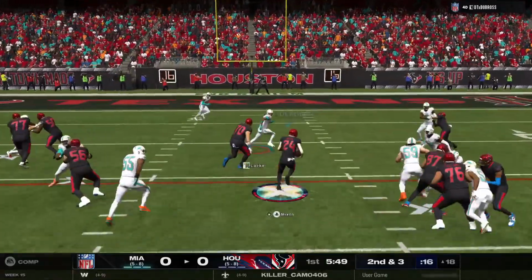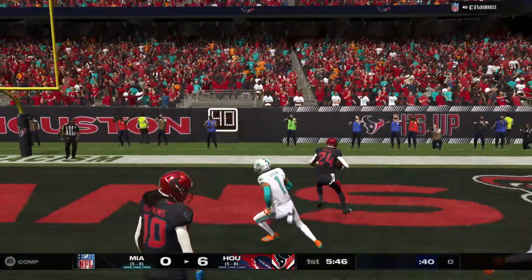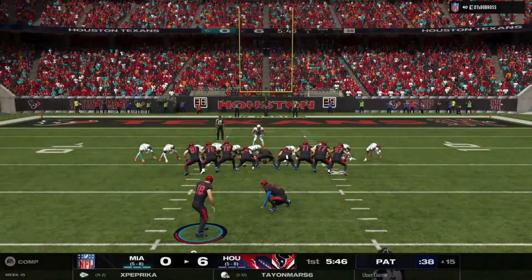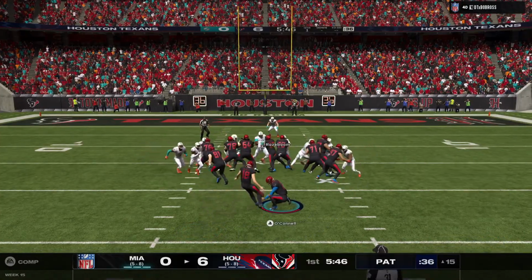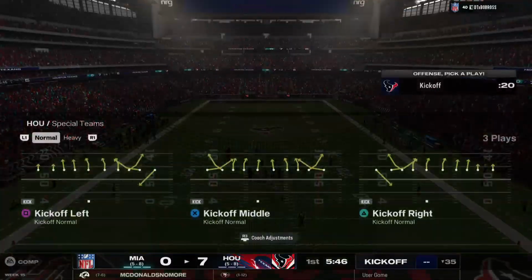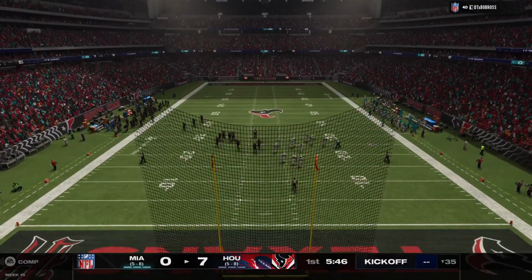A first carry for the former Oklahoma Sooner, Joe Mixon. And he'll take this one in for a Texans touchdown. Joe Mixon, his 8th rushing touchdown on the year. And the Texans take the early turnover and convert it into an opening touchdown. Extra point up and good by Dicker. And that makes the score 7-0.